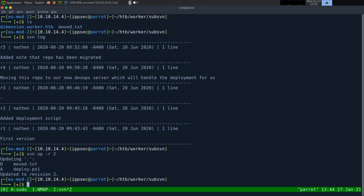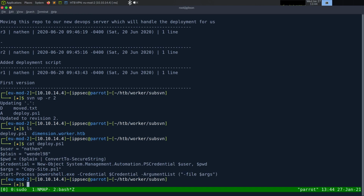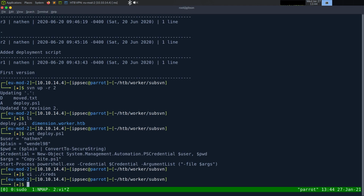And now we have a new file. It updated, or it deleted move.txt and created deploy.ps1. If we look at deploy.ps1, we have credentials, Nathan and Wendell98. So I'm going to do vi ./creds, Nathan, and then Wendell98, just so we stay organized.